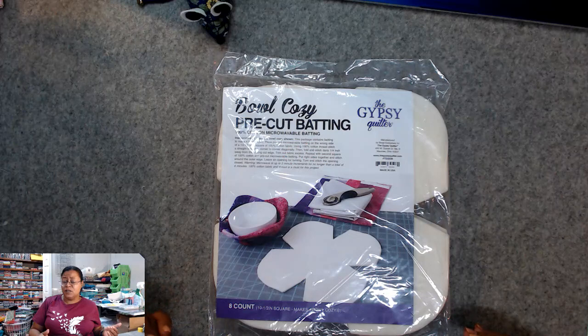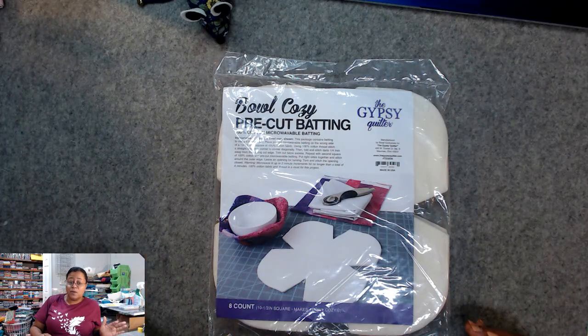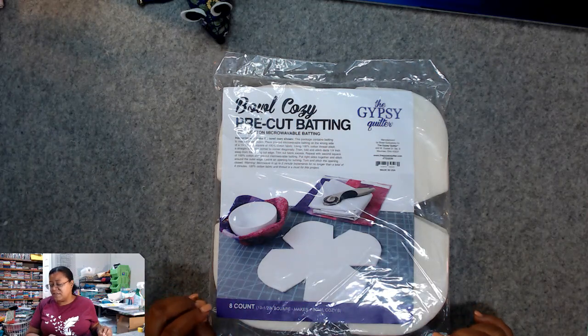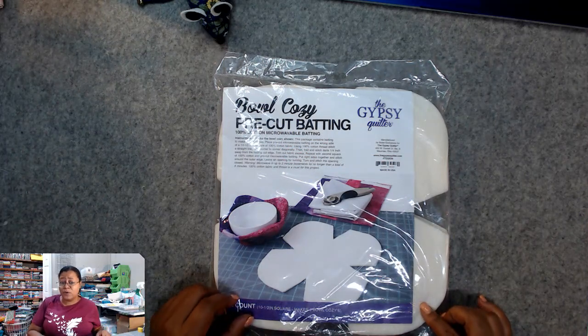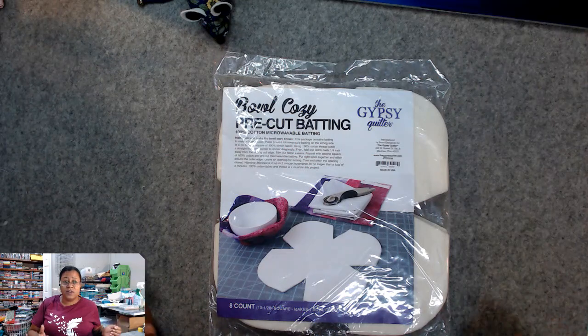Actually, I don't know why I didn't get a couple of these. Probably because I was at my dollar limit of how much I wanted to spend that day. But honestly, this was really a good buy. Even at the full price of $7.80, it was still a good buy. So I think I might buy these going forward for my bowl cozies instead of buying the yardage and cutting it myself, because the pricing is about the same.